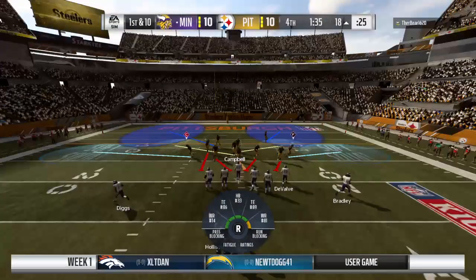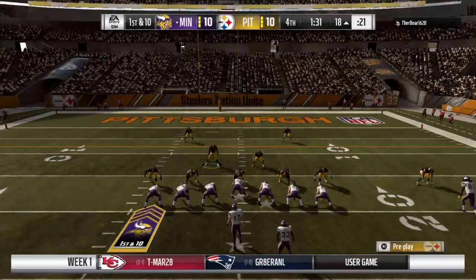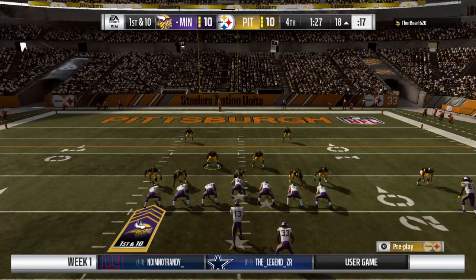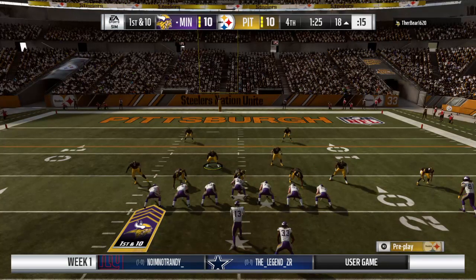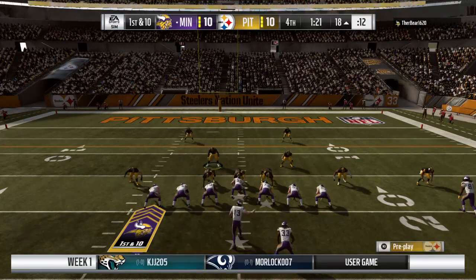Some good games going on in the early window. This might be the best of the bunch. All right, now, lucky 56. Lucky 56. Watch him now, Barney.